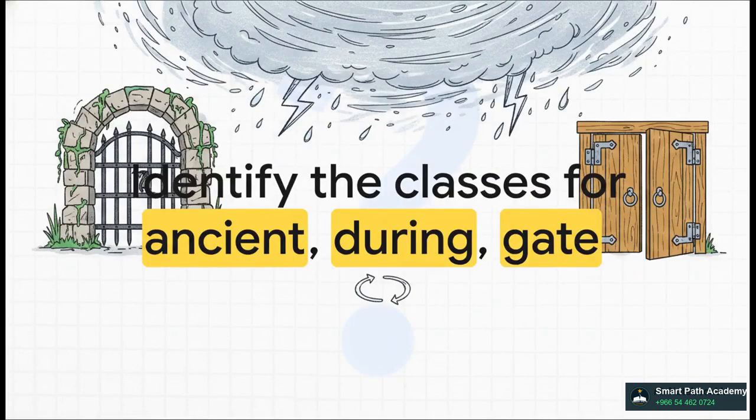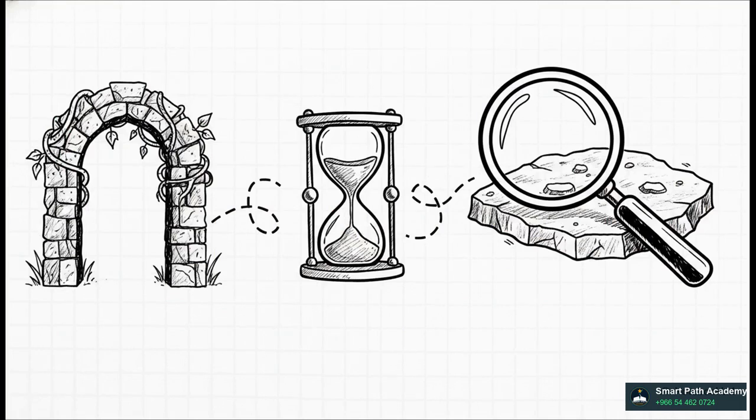Okay, let's turn up the heat a little bit and see how this builds. Here is a multi-word challenge sentence to test those growing analytical skills of yours. The ancient gate remained closed during the storm. We need to identify the jobs for ancient, gate, and during. Let's take them one by one. Read the whole sentence. What is ancient describing? What exactly is a gate? And what kind of clue is that word during giving us? Let's see how you did.